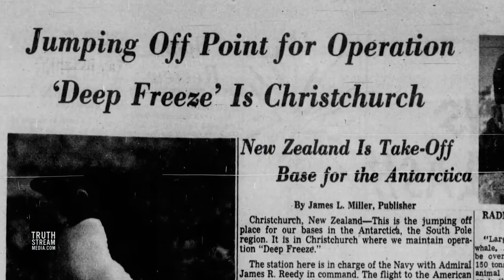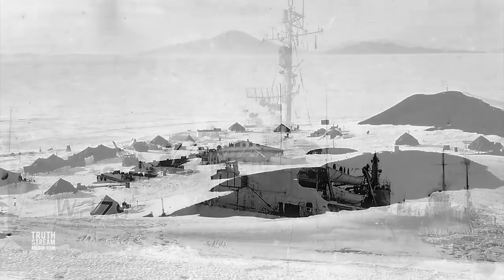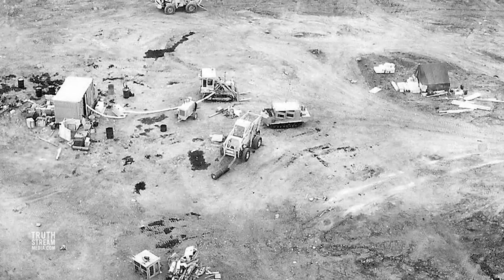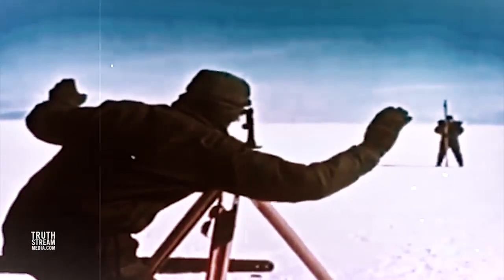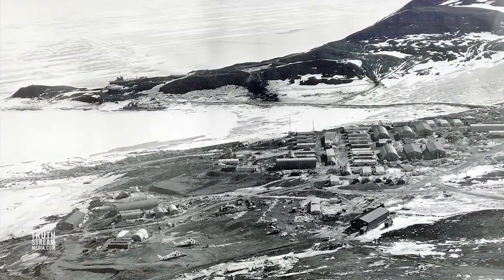Operation Deep Freeze was commenced by the U.S. in 1955, 2 years before the International Geophysical Year, sending thousands of naval and Air Force troops, as well as militarized construction units from the Navy Seabees, to carve out permanent bases to support the scientific effort. In less than 1 month, pilots of EX-6 mapped and photographed over 1 million square miles of territory. Operation Deep Freeze created a never-ending permanent mission for the military amid a climate of international cooperation. The opportunity for cover and secrecy was astounding.